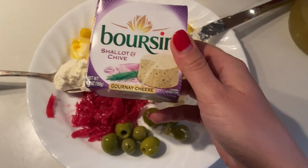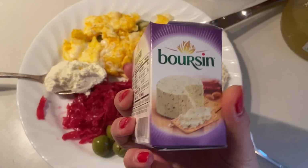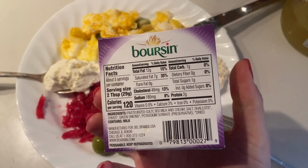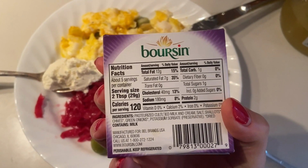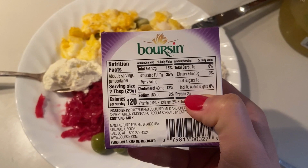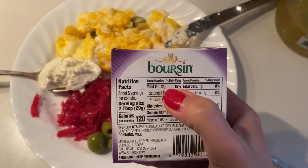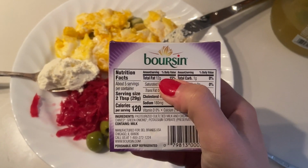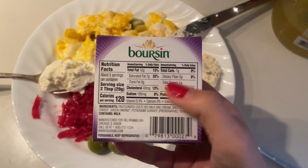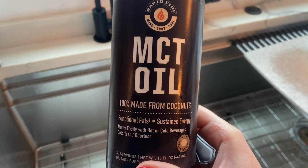In case you're interested, this is the cheese that I'm eating. Let's look at the nutrition facts. It's 12 grams of fat to 2 grams of protein. I like to do a 1:3 or 1:4 ratio. So 1 gram of protein to 3 or 4 grams of fat. So that's what I'm looking at here when I'm picking out my cheeses at the store. MCT oil. All fat.